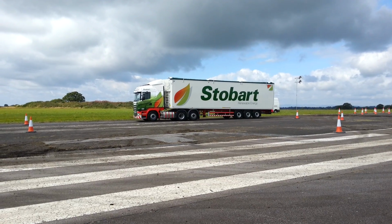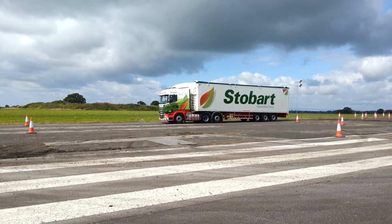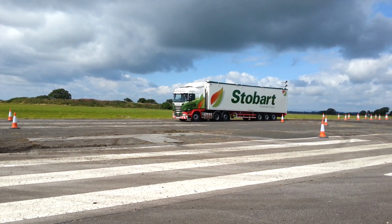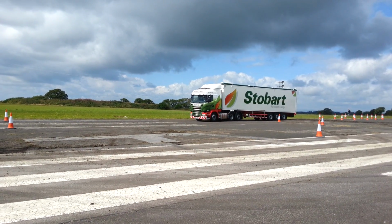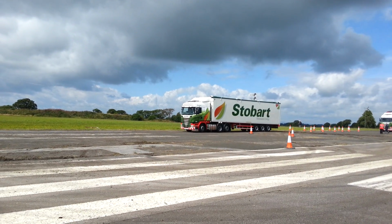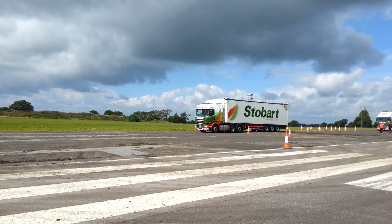Very steady. I bet you've never seen him drive this long. See how he does up to these corners. Again, it's going nice and steady, nice and straight.